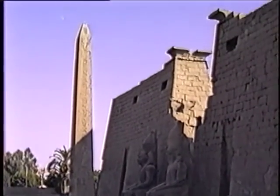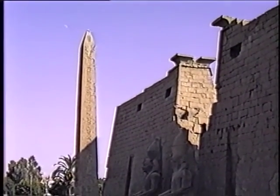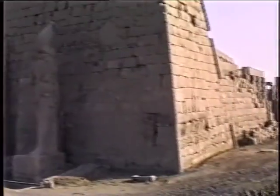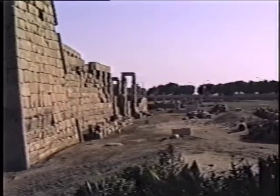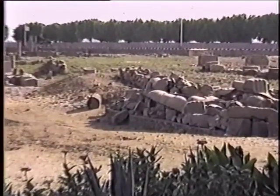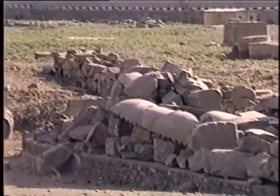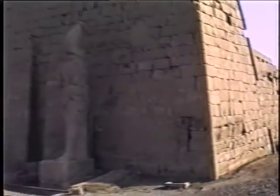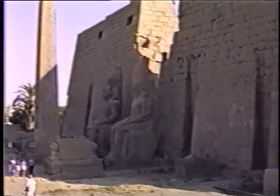This is now the temple of Luxor. You can see as much of it is in ruins, not nearly as well preserved as the Temple of Karnak.